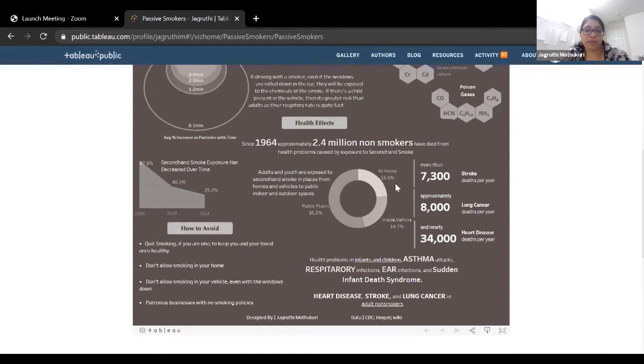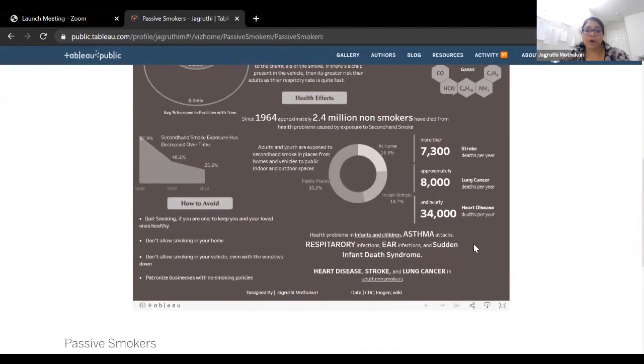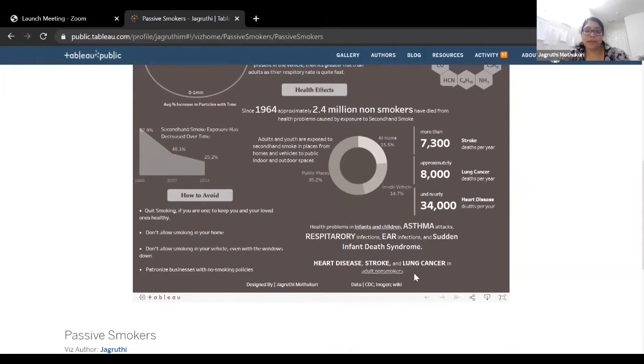At home, if the parents have smoking habits, 15.5% of the kids are exposed, and also inside vehicles. Due to this secondhand smoke, every year 7,300 people die due to stroke, 8,000 due to lung cancer, and 34,000 due to heart disease. The common health problems in kids or infants due to secondhand smoke are asthma, respiratory problems, ear infections, and SIDS. In adults, it's heart disease, stroke, and lung cancer. So these are the health effects due to secondhand smoke.